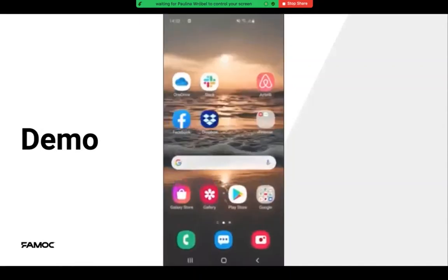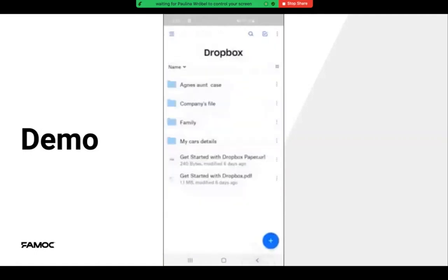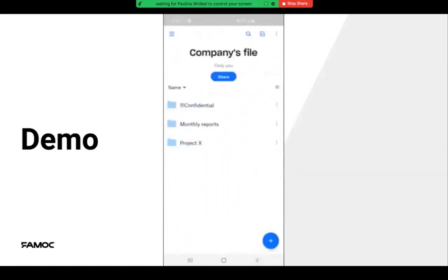We have a OneDrive. We have a Dropbox. Let's check the Dropbox. What do we have here? Okay, some confidential catalog. Some company's files. Okay, what else? Private files. Some photos. Let's focus on corporate data, because this interests us most.